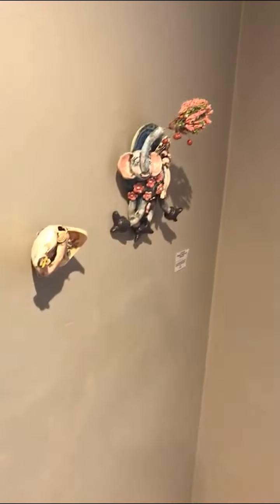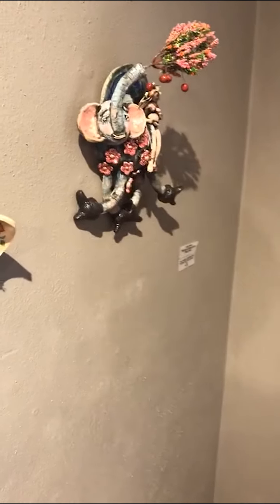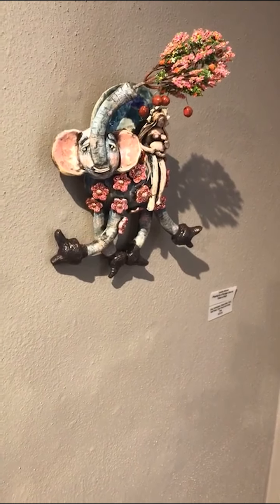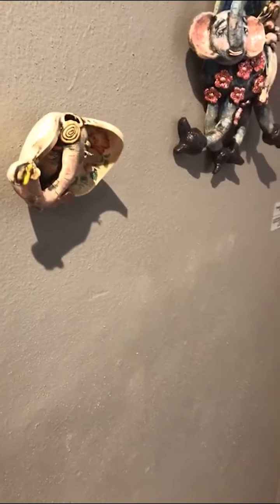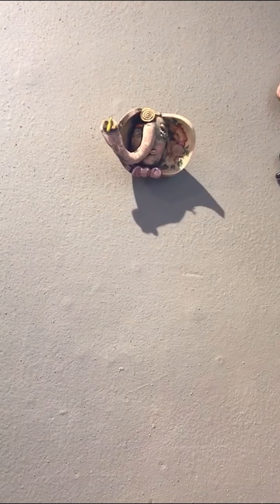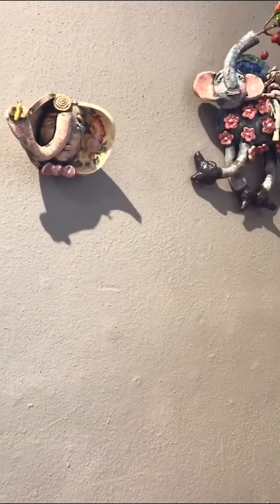But more elephants, because you don't want to forget things. And how can you forget an elephant that's bedecked in glittery flowers, high-heeled boots, and is carrying a mother on her back? And then this is a beautiful little wall vase. There's a little hole up top, so you could have a bud in it, or you could also just have it as a decoration.